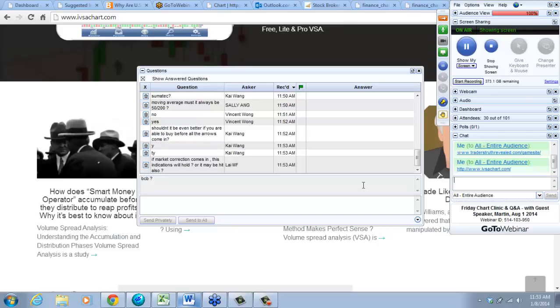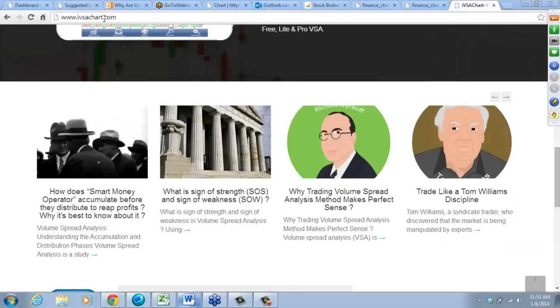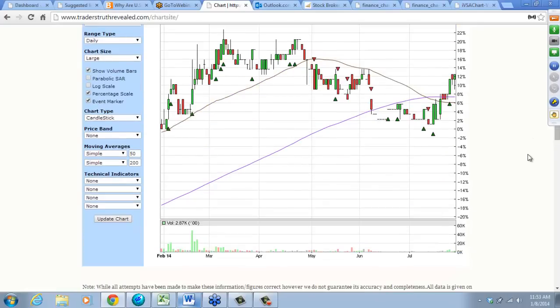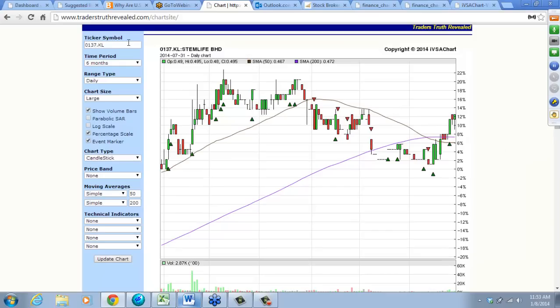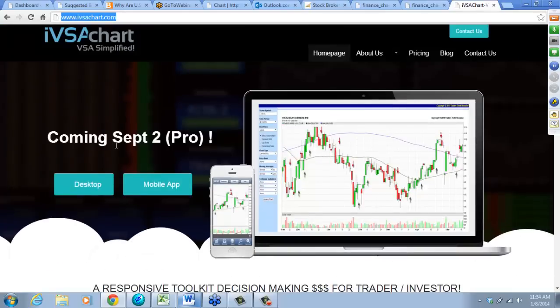If a market correction comes in, will this indicator hold, or will it be hit also? Now, if there is a market correction coming, you're going to see signs of weakness first. They will pre-warn you, or you hit your ATR stops, whichever comes first. The ATR will be available on the Pro version when we release on what date was that? Yes, September 2nd.